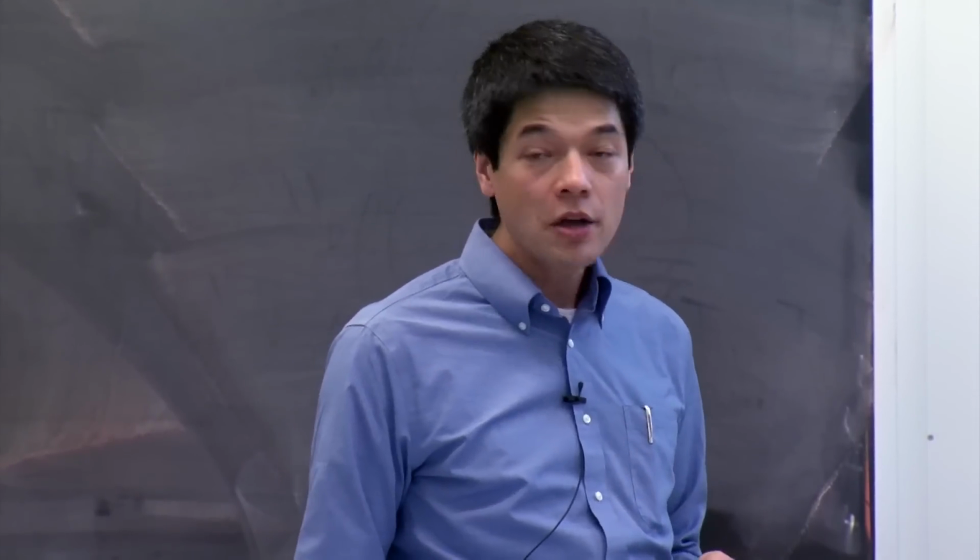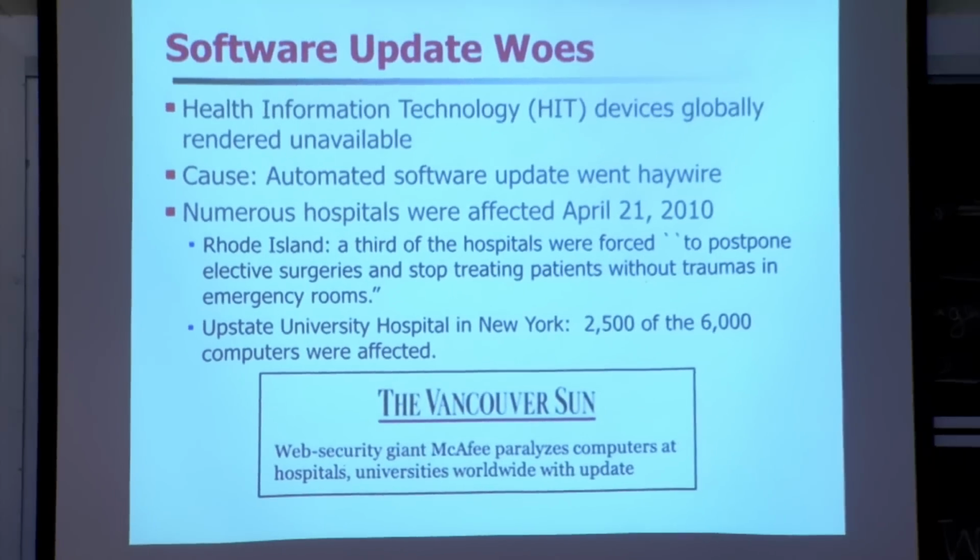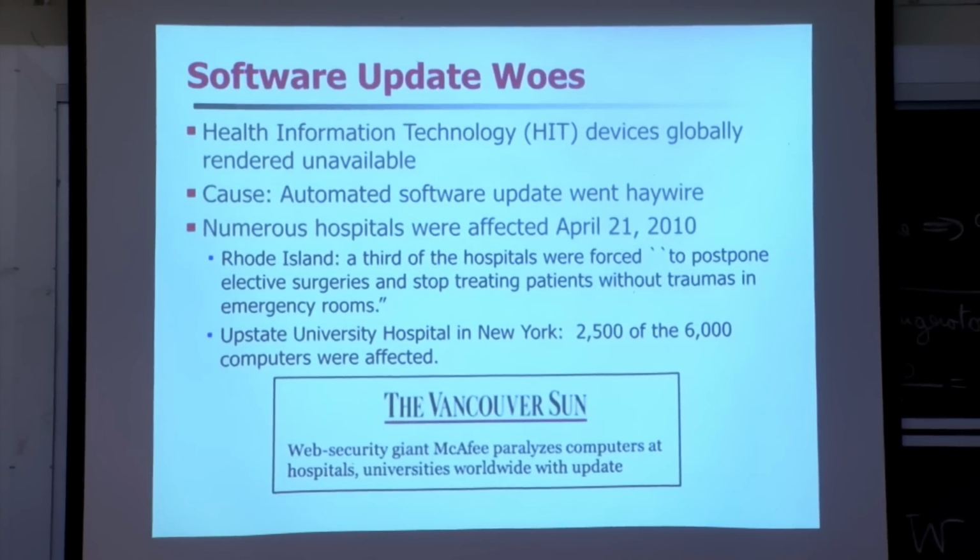But medical devices also take software updates. They're not really fundamentally different from traditional computing devices. They just happen to control vital functions of your body. So there's an interesting case. It's now been about 4 years. McAfee, there are a number of antivirus companies that produce products that hospitals use. And in this particular case, McAfee had a software update that misclassified a critical Windows DLL as malicious, and then it decided to quarantine the system.